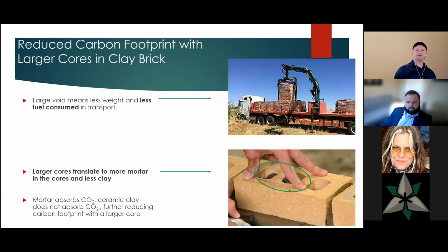The other thing that'll help reduce our carbon footprint with a larger core is that the units are lighter, so there'll be less weight and less fuel consumed in transport. And the larger cores translate to more mortar in the cores and less clay. So as Heidi pointed out, cementitious materials absorb carbon dioxide, whether you want them to or not. The clay brick doesn't, but the mortar does. And as you can see in the picture on the right-hand side, as they press the brick down, you're going to get more mortar into those larger cores.